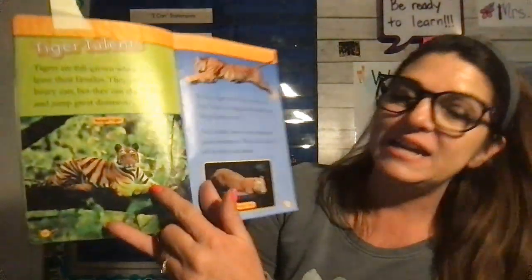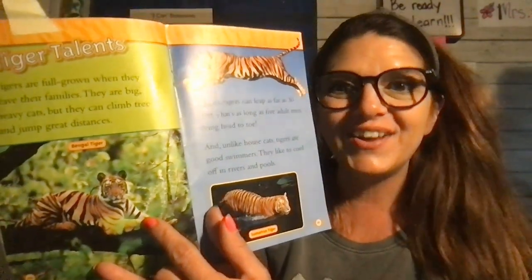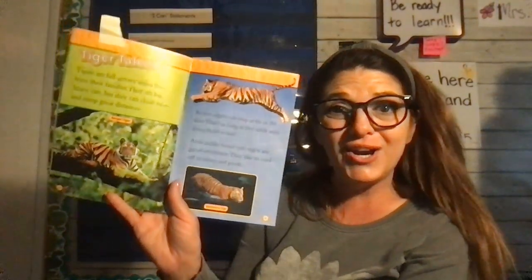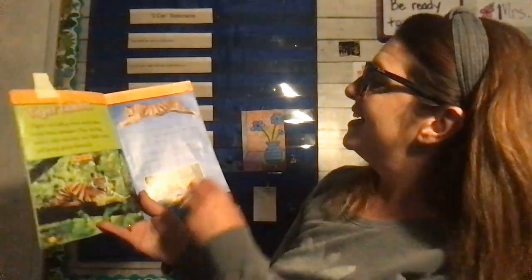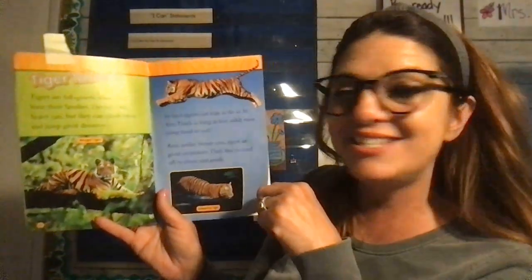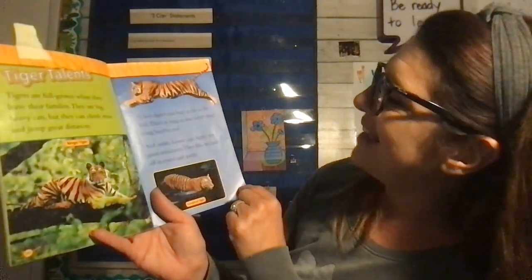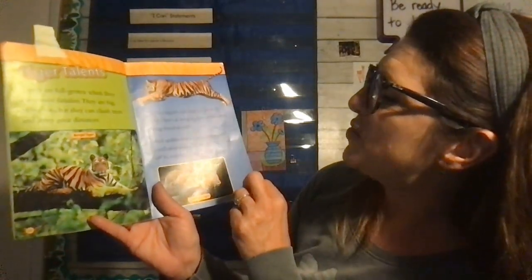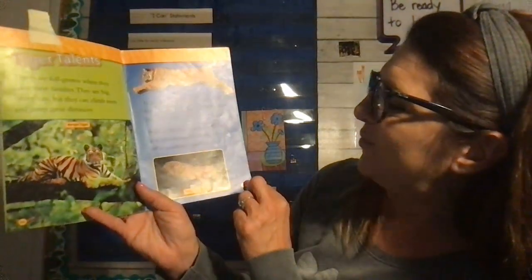And here is a Bengal tiger right here. Aren't they beautiful? In fact, tigers can leap as far as 30 feet. Can you imagine jumping that far? 30 feet? That's as long as 5 adult men lying head to toe. And unlike house cats, tigers are good swimmers. They like to cool off in rivers and pools.